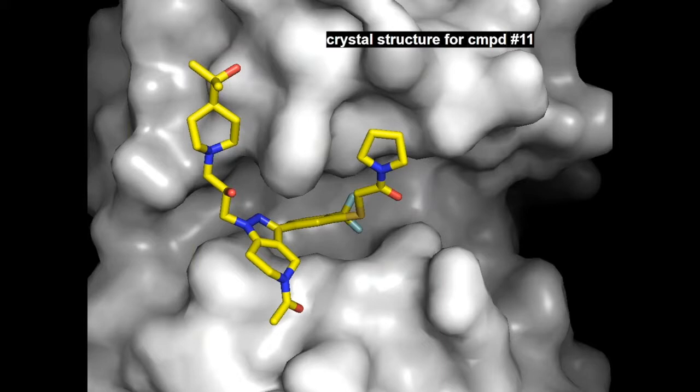So I want to focus on something Lisa's already alluded to. There were crystal structures already in the PDB prior to the challenge. This compound, except maybe for a stereoisomer at the hydroxy group, was one of those that was in the PDB prior to the challenge.